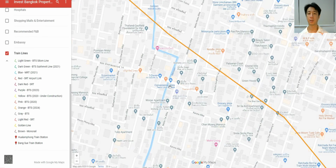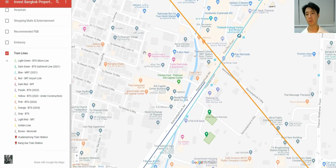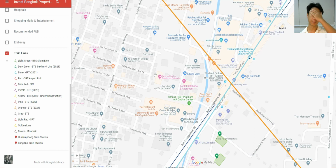If you go up further this way, so in future, you come out of Don Mueang Airport. Now currently there's no train station, only at Suvarnabhumi Airport. Then you come down to Thailand Cultural Centre, it's a lot faster. So you're buying the present, whereby there's actually a catchment area here. Then after that, you're also buying the future, whereby the orange line will lead down to Don Mueang.